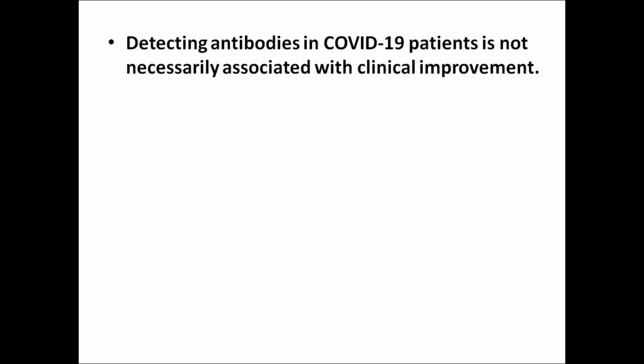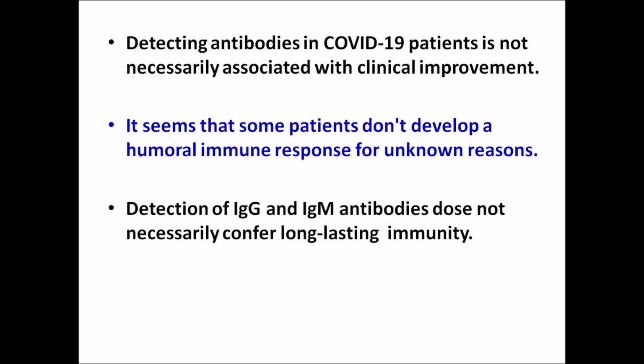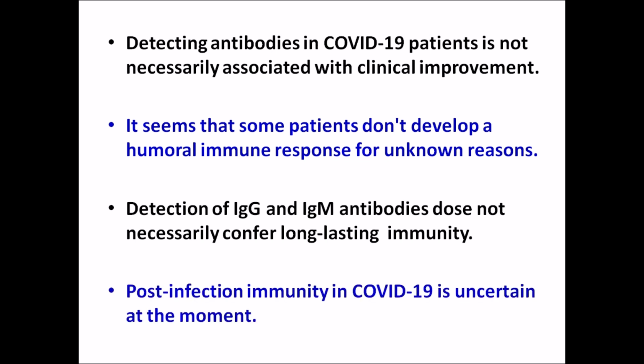Please keep in mind that detecting antibodies in COVID-19 patients is not necessarily associated with clinical improvement. And for some reasons that we do not know in medicine yet, it seems that some patients do not develop a humoral immune response. That means there are patients in whom those two antibodies, IgM and IgG, cannot be detected. And detection of IgG and IgM antibodies does not necessarily confer long-lasting immunity. So post-infection immunity in COVID-19 is uncertain at the moment, and new information and evidence are emerging every day.